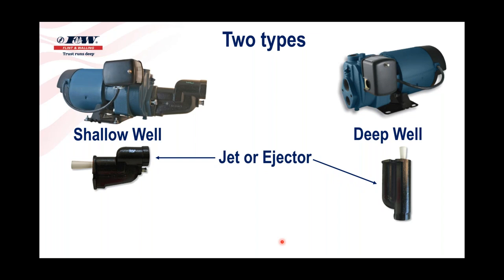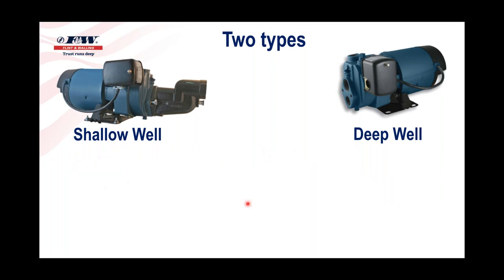But I'll give you the reason why I think they call them a jet pump. It's an opinion, but each of these pumps, whether they're shallow well or deep well, requires a component referred to as a jet or an ejector. Both of those terms are a little dated, old school, but these are called jets or ejectors. So, for example, up here on the left-hand side, the shallow well jet pump's jet or ejector, as you can see here, is bolted right to the front of the pump, whereas a deep well jet or ejector is going to have to be located much closer to the water source. We'll get into that in a little while. But because it has to be closer to the water source, obviously it's not mounted to the front of the pump like the shallow well is.